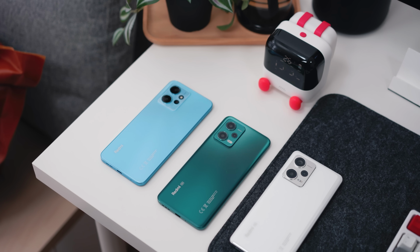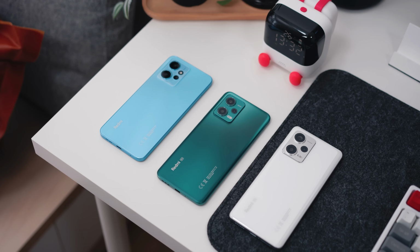Now Redmi just launched a couple of new devices to add on to their existing Redmi Note 12 series. You might have remembered a video that I did about a week ago, and they actually launched 3 devices back then, but a couple of days back they launched another 3. So that puts the entire Redmi Note 12 series to a total of 6 devices right now.